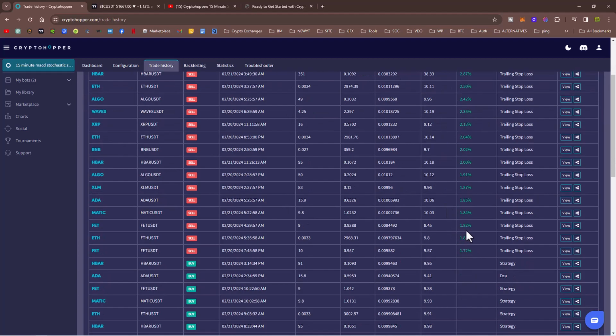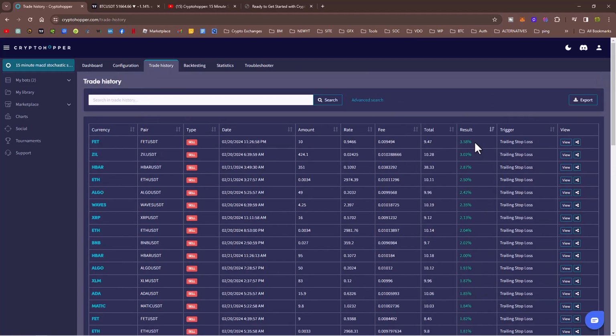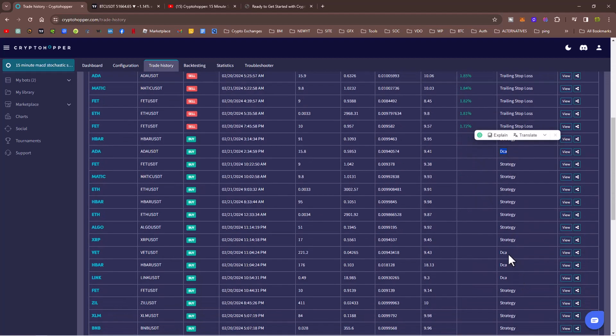These are the ones it's bought and sold. The smallest one was 1.72%, and the biggest one was 3.58%. That's the beauty of trailing stop loss. Okay, we've had, where's the DCA? There, a DCA there, a DCA there, and a DCA there.